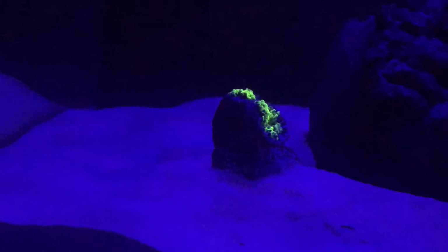You'll be able to see some snails go in the sand, and you'll see some extension as it starts to get comfortable in the first 30 minutes or so inside of the aquarium. By the time I get home tonight, it should be extended.